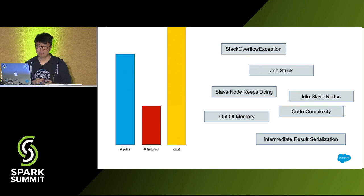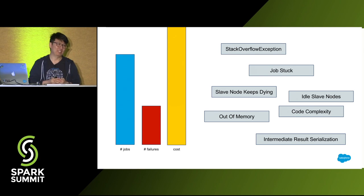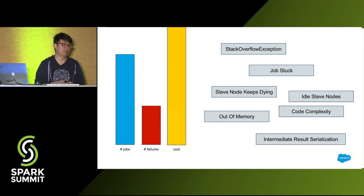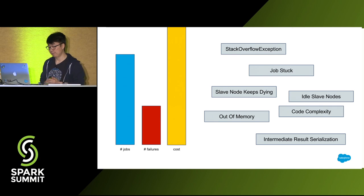All right. There's no surprise here, the cost went through the roof. We suffer from poor job utilization, tasks running very long. Because of these failures, we need to perform retries. So we have a lot of problems. Today, we're going to share with you four main problems here and how we solve them.